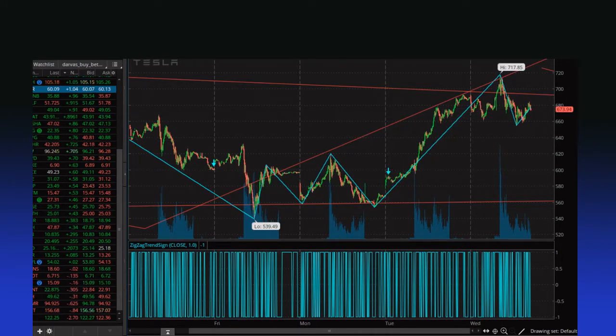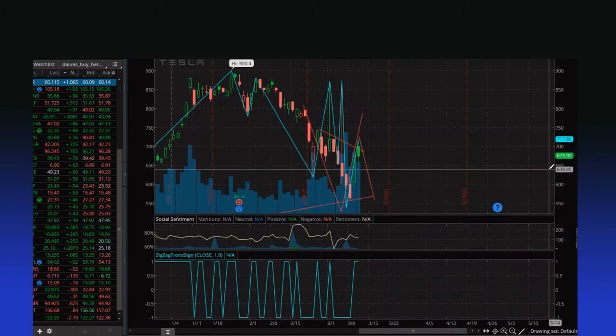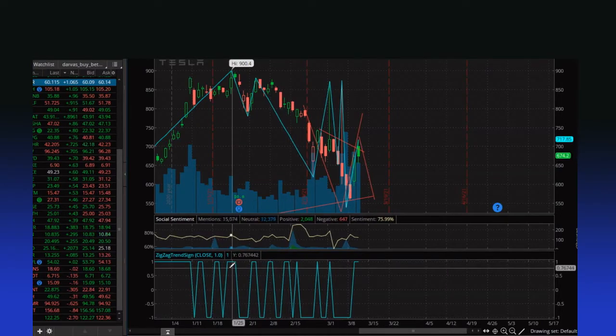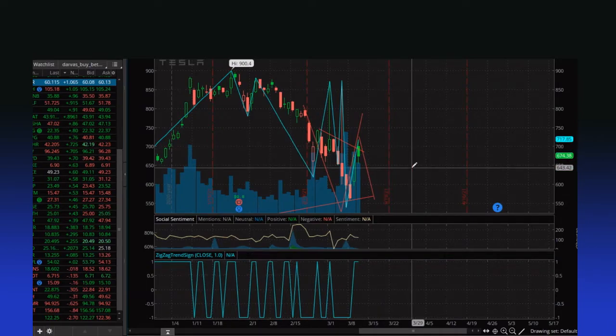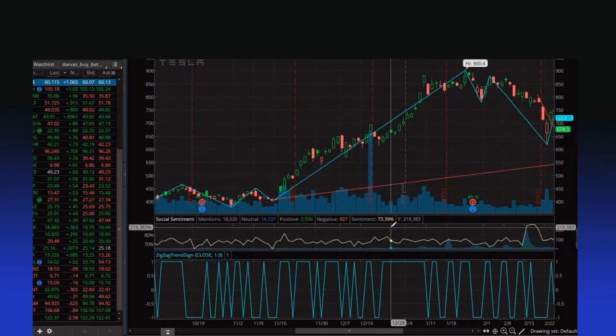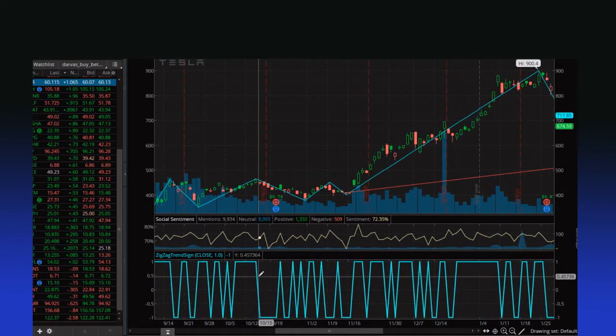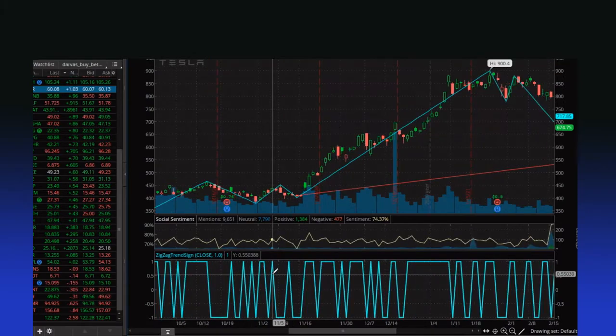Okay. And let's bring this out to a daily. And we can see just a minor rise, but I expect it to get pushed back down. But we'll see how this one plays out. Not a terrible indicator. Kind of helpful when you need it.